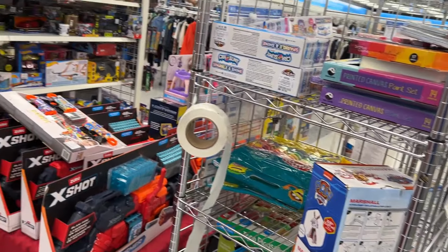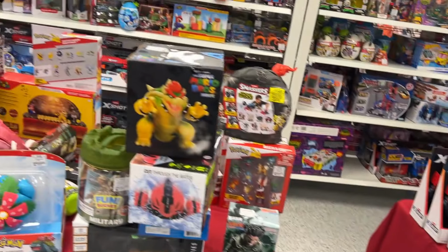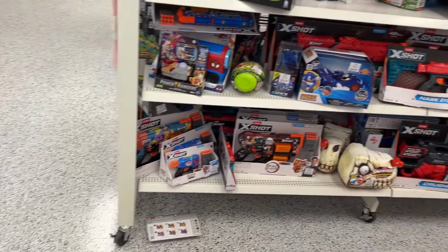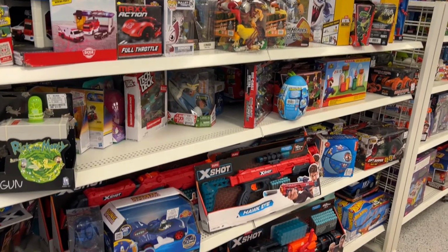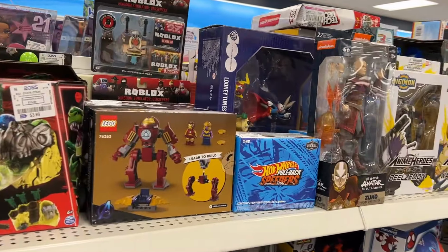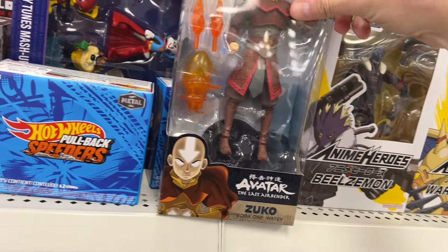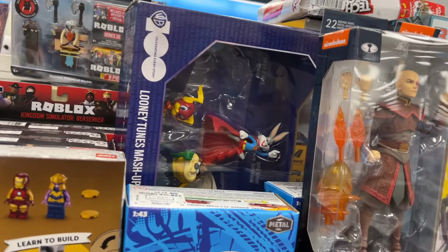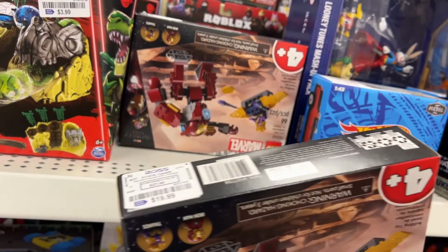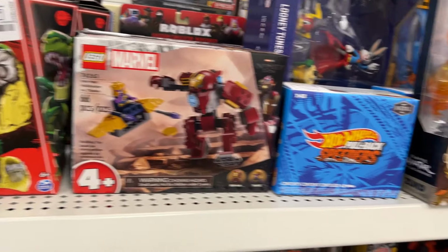Let's check here again. I don't see anything much too exciting over there, but we'll get over and check it out whenever we can. Still got the tables getting set up here, but yeah, looks like mostly a lot of the same old. We'll dig through, see what we can find. See what Ross has got. Got Zuko, pullback racers. $8 for Zuko. Still got that one missing, the Coyote as Batman. 4 of these Lego sets. I see they'll be selling more if they were better priced. $19 is still way too much for that set.